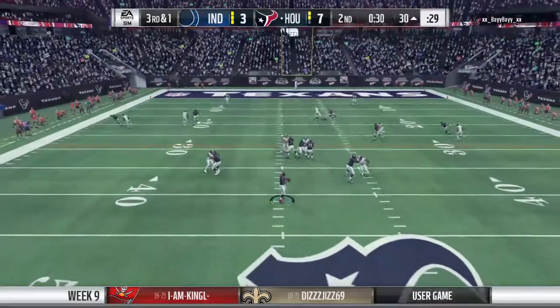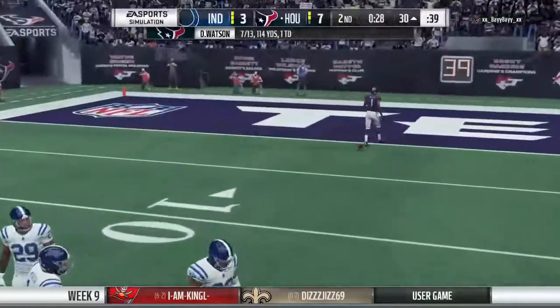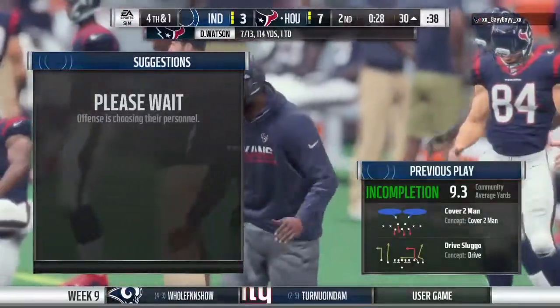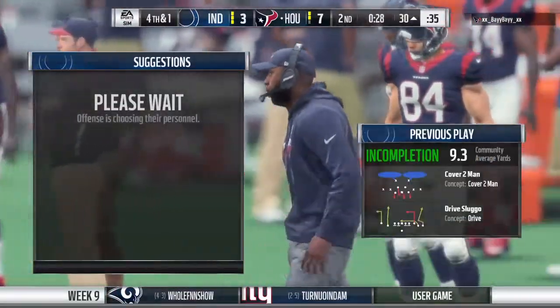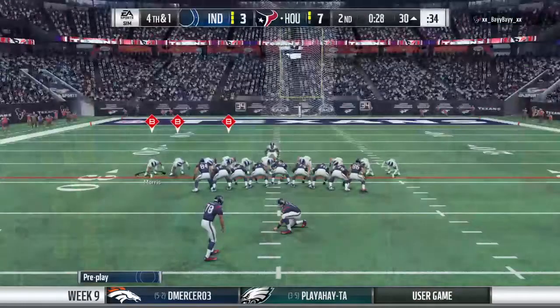Watson to throw on 3rd and 1. And that one will fall incomplete. Clock here now just under 30 seconds to go in this first half. Perhaps they overthought this one a little bit.